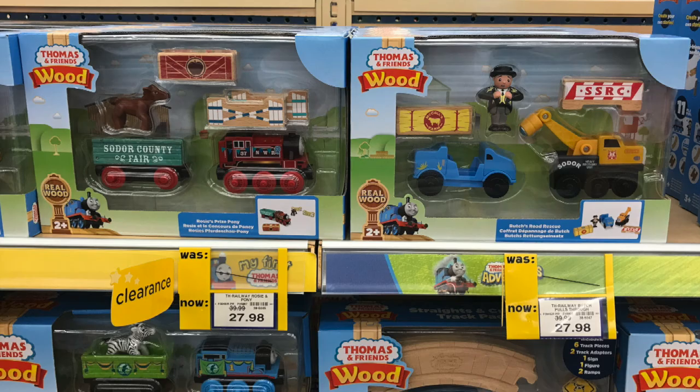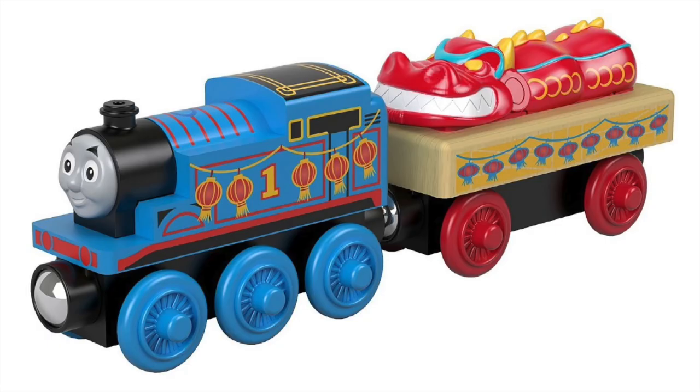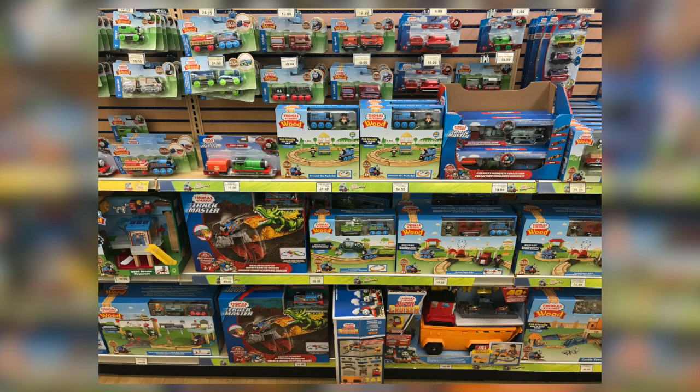I remember picking up this Thomas and the Chinese Dragon 2-pack because it had not yet released in the US. And since I knew the Wood line was on shaky ground, I thought about buying it in case, for some reason, it never made its way to America. However, there was another item on the shelf that caught my eye right away, but it wasn't until months and years later that I realized its significance.